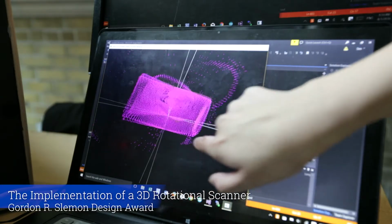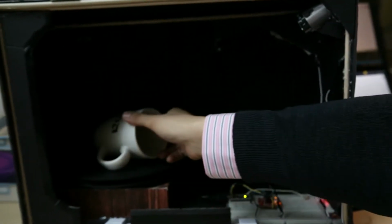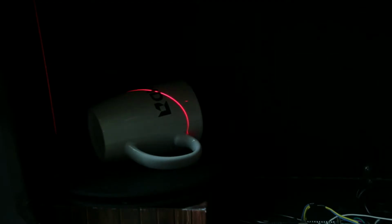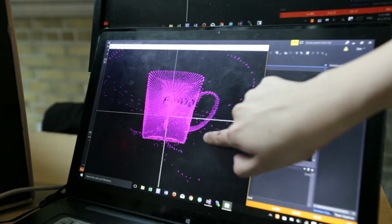Our project is the implementation of a 3D rotational scanner. So our goal is to make a very cheap and accurate rotational scanner for people to use with 3D printers. The way it works is we use a laser and a camera. The laser shines light onto the object. The camera takes a picture, processes the laser light, and with that, we can map it into a 3D point. When the points are mapped together, we get the object.